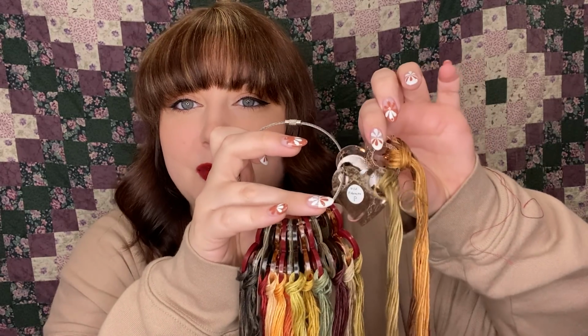Anyway, here's my flosses on floss drops. I pre-cut all of my Weeks Dye Works and put them on thread hearts from Adam Hart Cross Stitch. These are a special edition color she released last year that were very fall inspired. Look how sparkly and fun they are. So anyway, I have these on my fall floss drops.